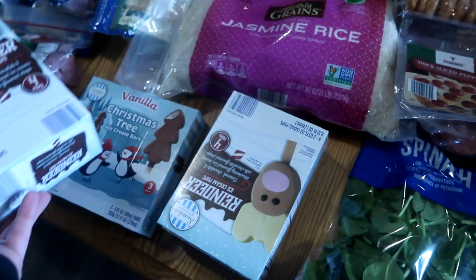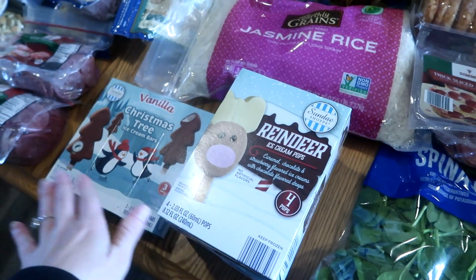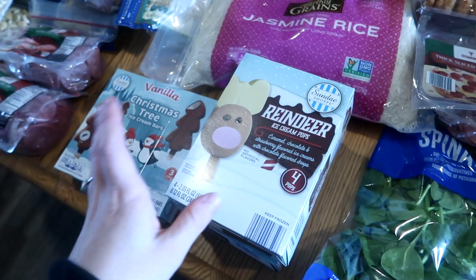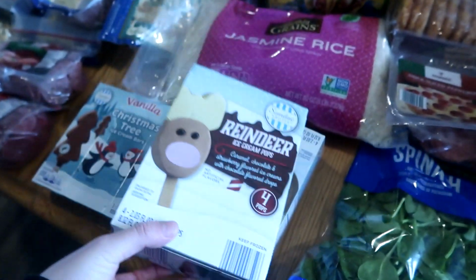There's 4 in here, and I got 2 of them, so there are 8 in here. We'll stick these away. The kids can have these periodically, and once they're gone, they're gone. They're just for the kids to have a little fun Christmas themed snack.